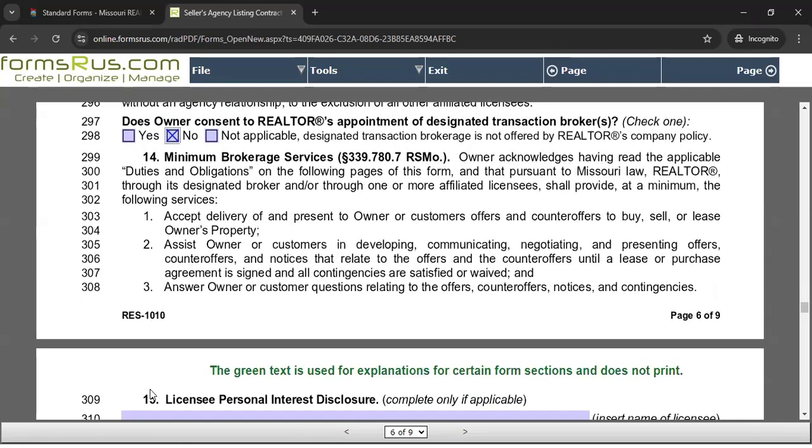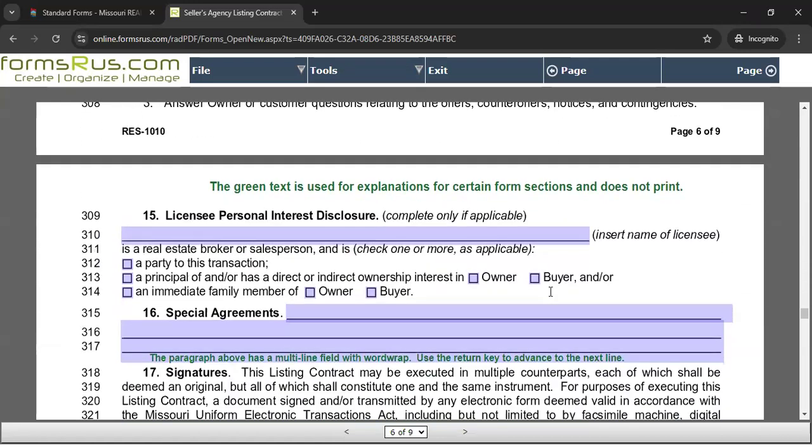All right, minimum brokerage services. This is what the statute says that we're going to do. Clearly, we're going to do a whole lot more, but it says we're going to accept, deliver, and present offers to the client. We're going to assist the client in developing, communicating, and negotiating those offers. And we're going to answer questions about those offers, counter offers, and contingencies. Well, duh. Of course, that's what we're going to do.